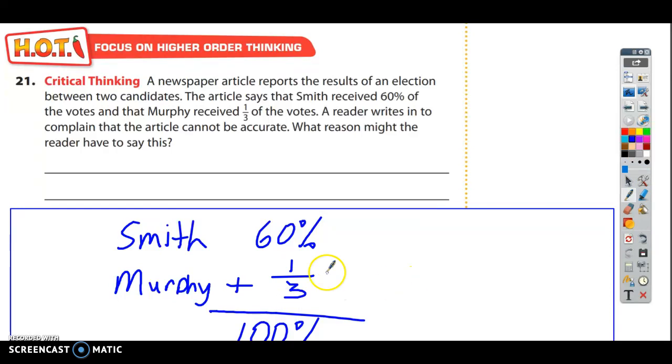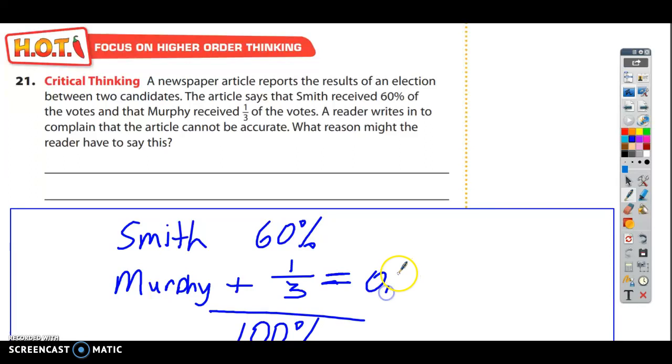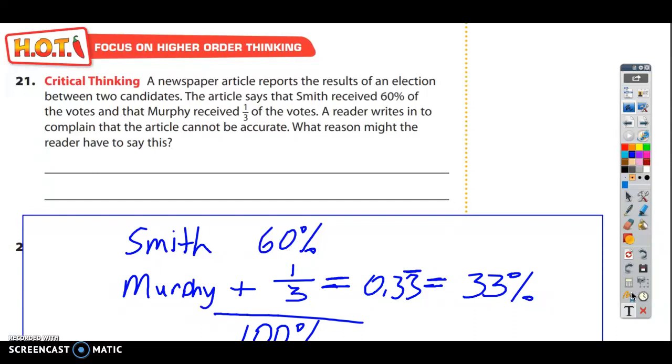Well, what is 1/3? Well, we've asked you to memorize this one. 1/3 is 1 divided by 3. It's 0.333333, and it repeats forever. And so what percent is that? It's about 33%. Now, some kids would say, well, it's 33 1/3% or 33.3. It's not really the point, because is 60 plus 33 equal to 100? It is not. So that's what this person is saying when it says right here, a reader writes in to complain the article cannot be accurate.